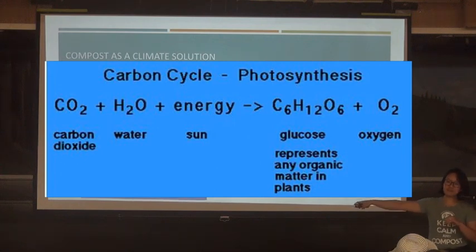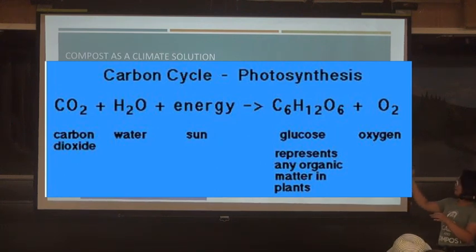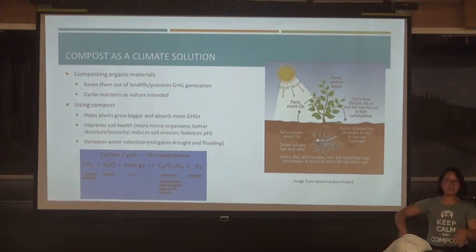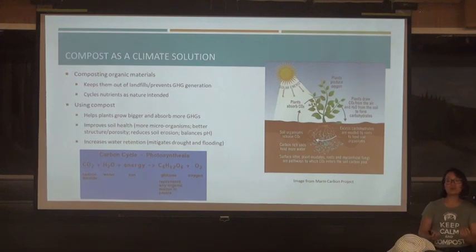The blue equation down in the bottom, I'm sure most of you have seen that at some point, maybe in high school, but that's a very simplified, one small piece of the carbon cycle, where you have carbon dioxide in the air that we breathe, you have water, you have energy from the sunlight, and that turns into glucose, into sugar, and it turns into oxygen at the end. And so that glucose is like leaves, stems, wood. And so, as I mentioned, when you put down compost, it helps plants grow bigger. And so we suck up more carbon dioxide from the atmosphere and turn it into stable carbon in plants or in the soil.